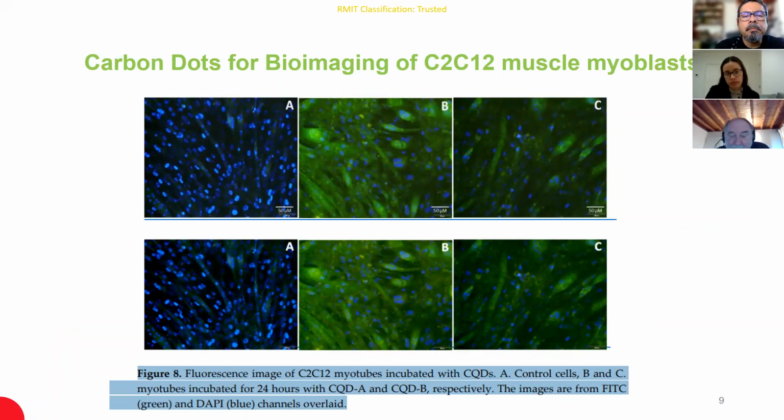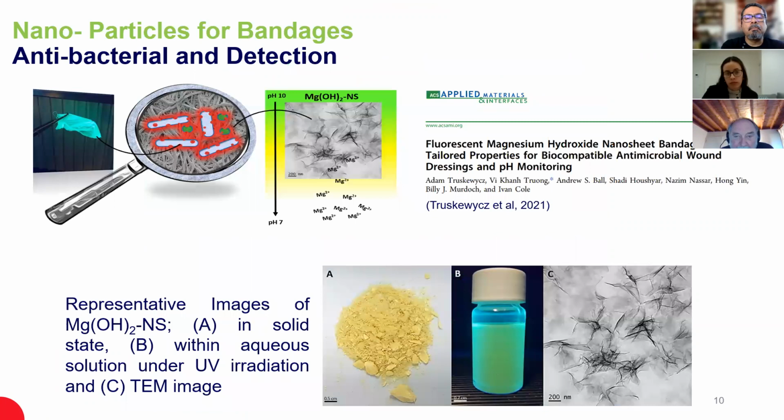We're not just interested in environmental sensing, we're also interested in biological sensing. This is a case where we've produced carbon dots, in this case from bread, and we have cultured muscle myoblasts and myotubes in the lab, and then put the dots into that culture and observed that the dots can cross the membrane, and then they can illuminate the features of the myotubes and the myoblasts. We haven't yet done this in animal trials, but we have shown that we can cross cell boundaries and we can illuminate biological structures.